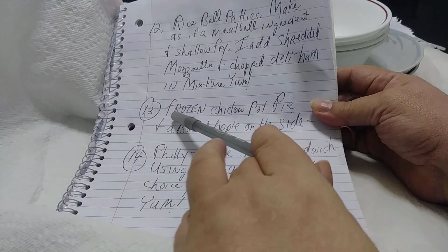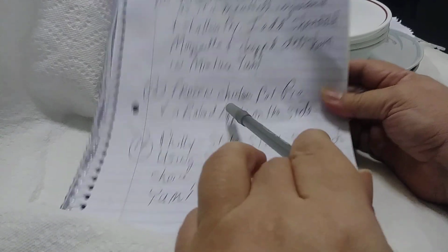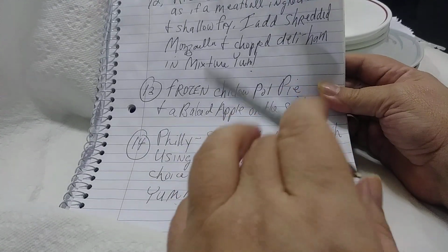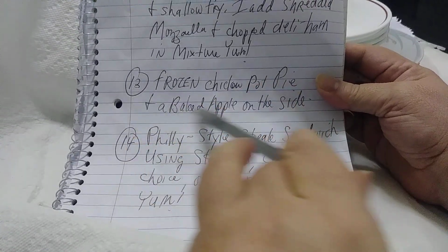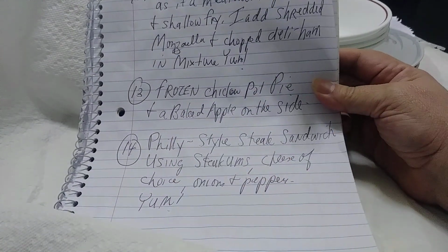Next, frozen chicken pot pies. I always buy a few of them and keep them in the freezer. You could have that, and at the same time, you could bake up an apple like I do. I open it up. I like to put a little bit of cinnamon on there. I am perfectly happy. This is a complete meal. Complete meal. No fuss, no muss. Using what I have already.